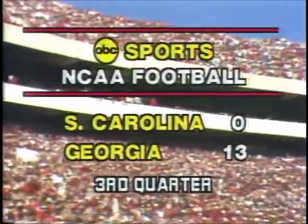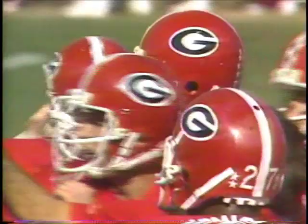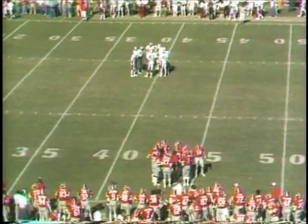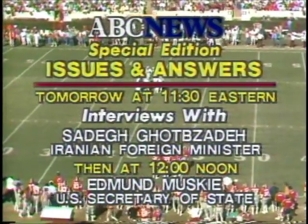He just crushed that football. He's now within four of the NCAA record. So Rex Robinson builds Georgia's lead to 13-0 as a result of the 51-yard field goal.